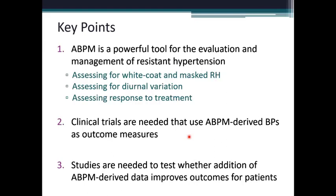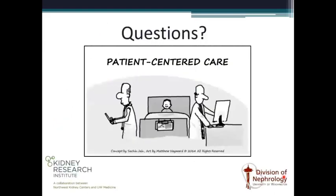It's important to note that no large hypertension trial published recently has used ABPM derived blood pressures as the outcome of interest, or the exposure. The SPRINT trial used automated office blood pressures, not ABPM. Additionally, I think studies are really needed to test what we all think, which is whether the addition of ambulatory blood pressure monitoring to classically derived home or office-based blood pressures actually improves outcomes for patients, or is it just generating a lot of data for us as clinicians? I'll stop there and can take any questions you might have.